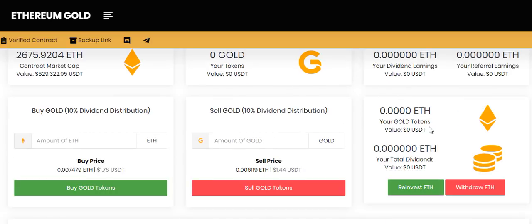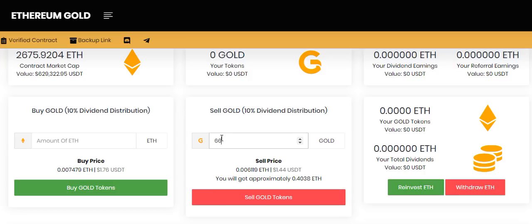And if you ever want to sell these, you put the amount here. So let's just say I had whatever the 5 ETH was. What was the 5 ETH? So if I had 5 ETH worth, it would be 661. So if I wanted to sell my 661, right away, I will go from 5 ETH to 4 ETH. As you can see, the 10% in, 10% out.